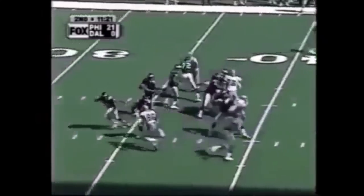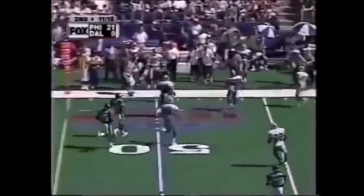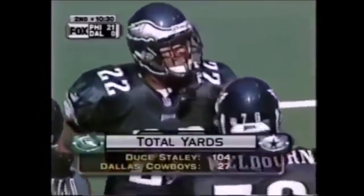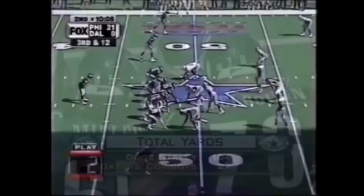The clock is running down, and he just does get it off. Look at the time he has. And he just tucks it away and trots out of bounds for a first down. It looked like, in fact, Duce Staley saying that was my fault, but I don't think so. I think he ran into a stunt.